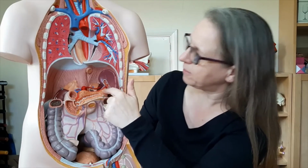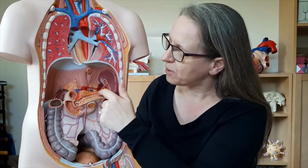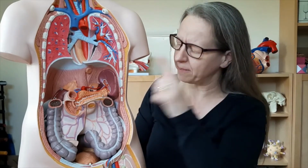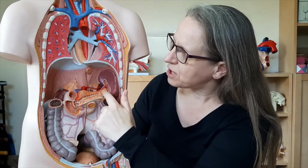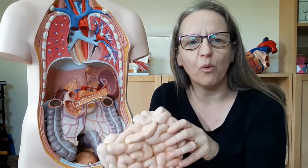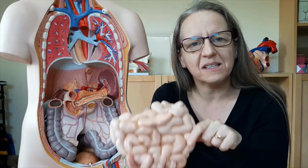Also, we've got another organ in here. This one here, which doesn't come out separately on this model. This one is called the pancreas. The pancreas has lots of different jobs to do. Actually, so does the liver. But the pancreas has several jobs, one of which is to make loads of different enzymes. It makes enzymes that break up fats and proteins and sugars and carbohydrates. And it also releases its enzymes into the top of the duodenum here, so that as the food passes through the small intestine, it's being broken down into smaller and smaller molecules as it gets squeezed along.